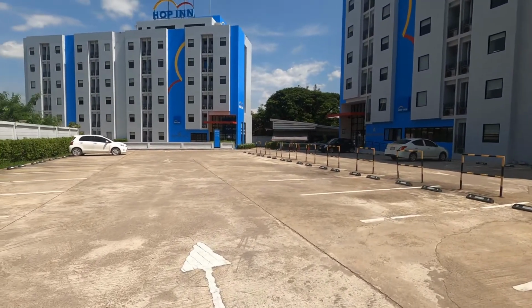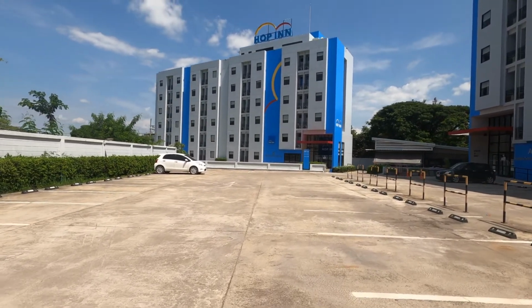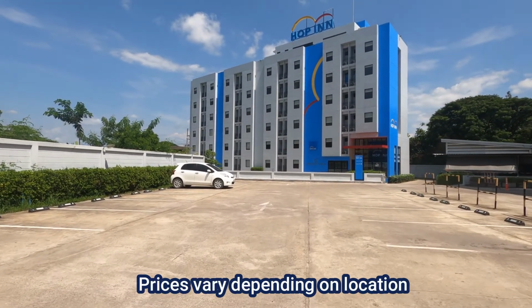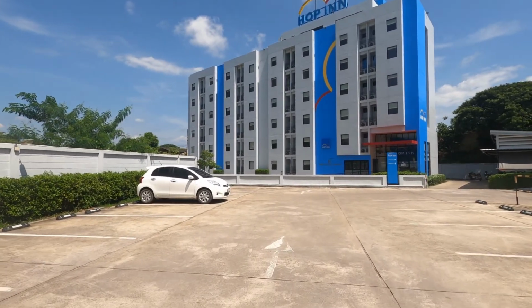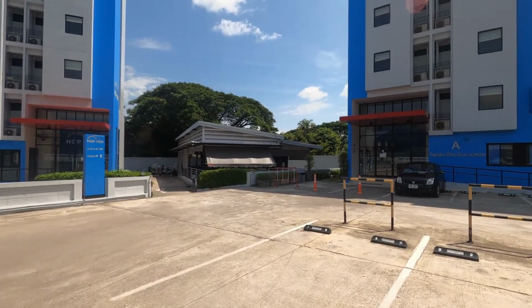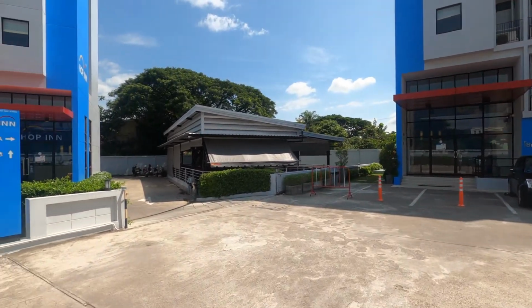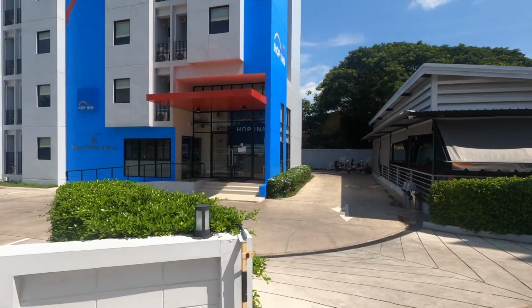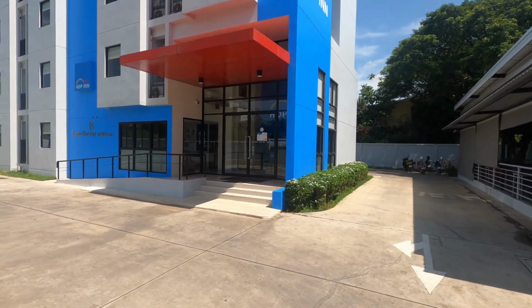3 blocks. Right, so this particular Hop Inn, you do get a breakfast with your stay here. At the moment they're charging 600 baht a night, and I think it's pretty good value, to be honest with you. So what do you get for your 600 baht? Again, each block has its own little reception area. The girls and the guys that work here are really nice. They tend to be a bit on the young side, but they're really nice people, really polite and pleasant.